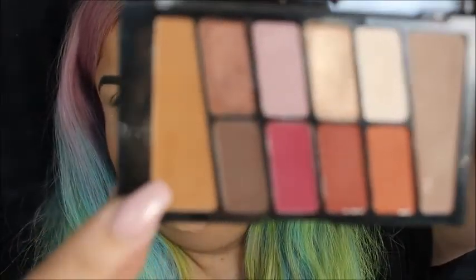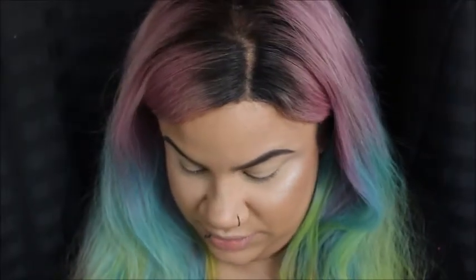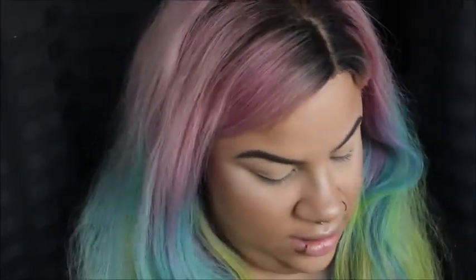Whatever way we're going to do, we're going to listen to the instructions and use this color as a transition. If you look close, it literally says transition on here, and I guess Wet n Wild came out with a lot of these palettes, and that's what they're doing. So whatever, I'm going to take my BH Cosmetics 101 brush, and I'm going to first make sure there is no product on it.